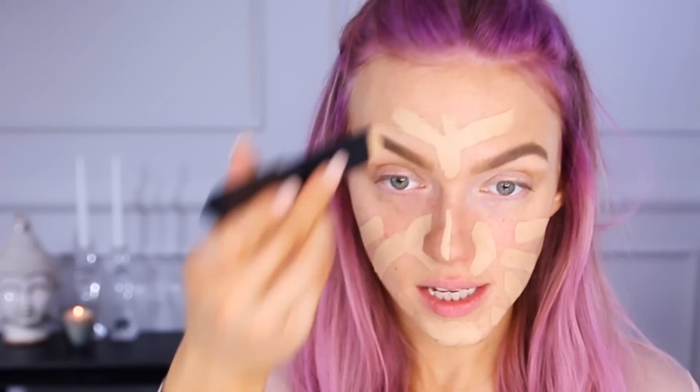I am gonna give my beauty blender a little extra hydration with my MAC Fix Plus. That always seems to work better with me for stick foundations like this that are really dense because, you know, a drier beauty blender is just not going to move that product as well. So I'm just gonna blend that in.